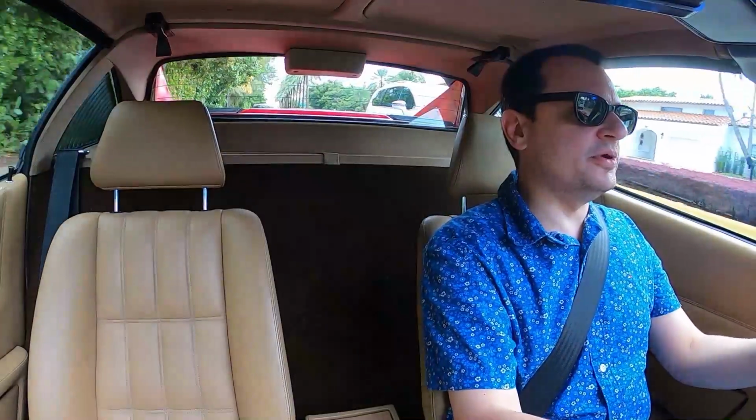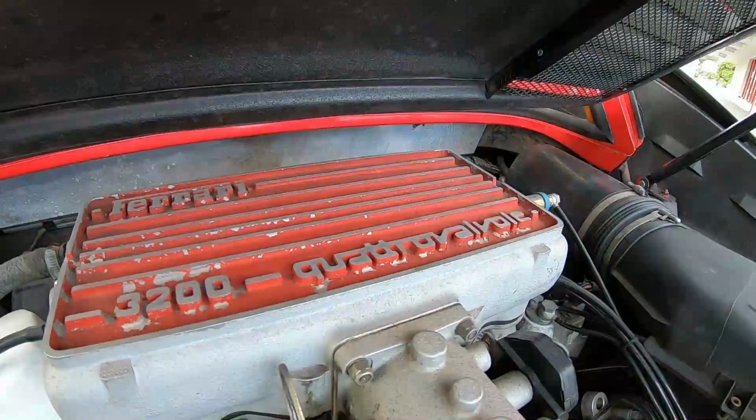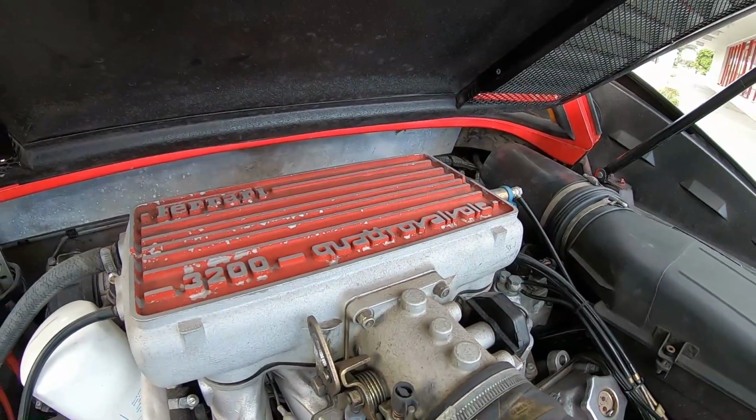Now, this car has a 3.2 liter V8 engine. Quattro valvole in Italian means simply 4 valves. I just love how Italians take an ordinary word and make it sound fancy, exotic, extraordinary. They did the same thing with the Maserati, right? They called it Maserati Quattroporte. Sounds so fancy, Quattroporte, mamma mia. But in Italian, Quattroporte simply means 4 doors. I mean, try to do this in the United States. Try to take a Chevy and say, oh, it's a Chevy 4-door. That'll go well.